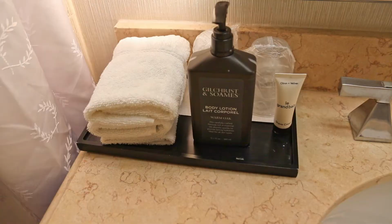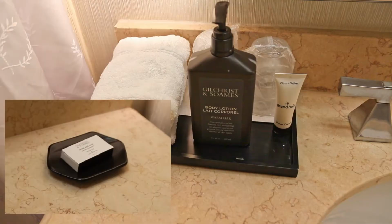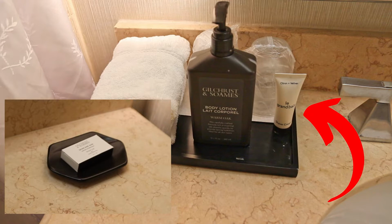The body lotion and the facial bar are also by Gilchrist & Soames, but the shaving cream is Le Grand Bain, which is the brand that Sheraton is switching away from.